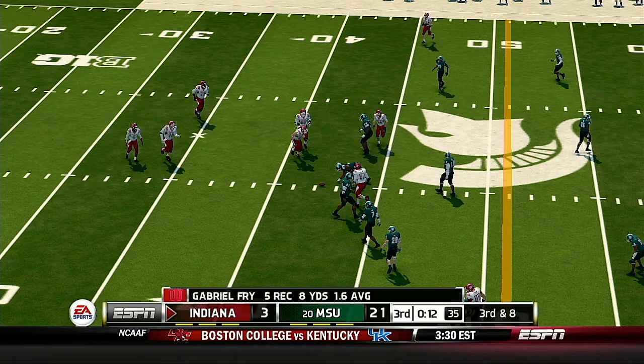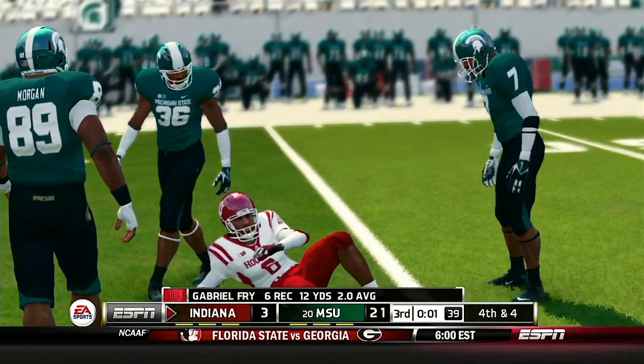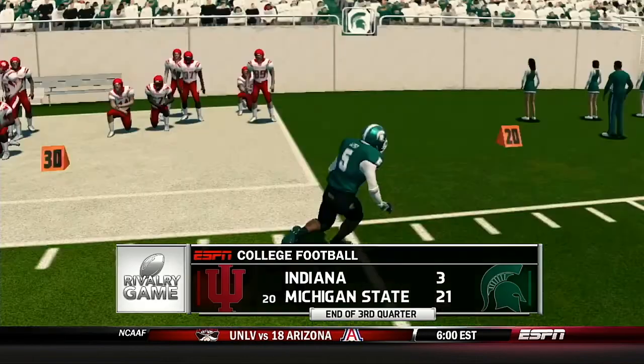Slings it quickly to his halfback again. They'll bring him down at the 46. Nice gain, but not enough for the first down. Yeah, that's a nice play there. They did everything right except get enough yards for the first down. One more quarter to play. This one appears to be well under control. Michigan State's up by 18.